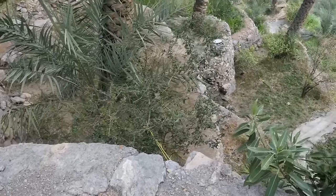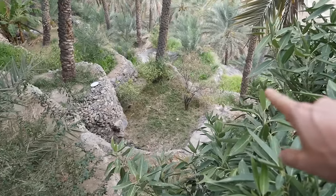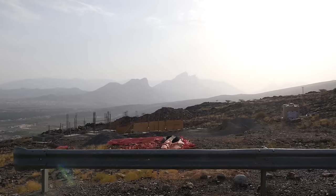And when they want to get water down to the next level, down to the next terrace, they open up that channel of water and then it trickles down to the trees below. It kind of reminds me of the rice terraces in a number of different countries in Asia, except this is the Omani version of that.